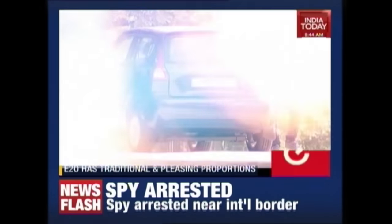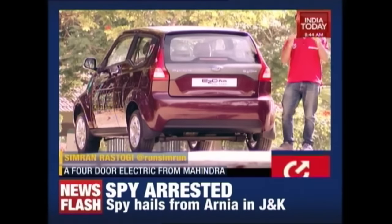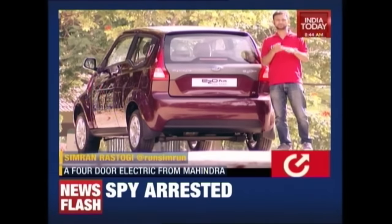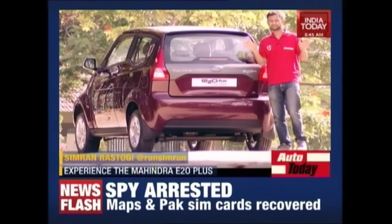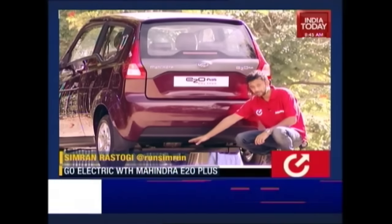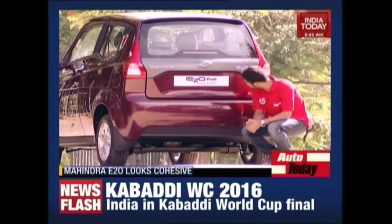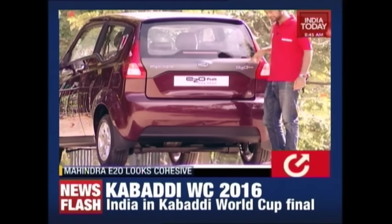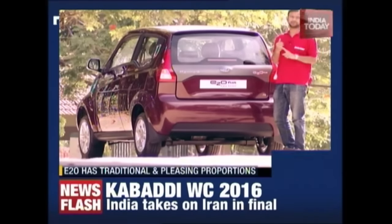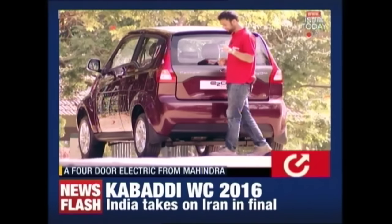We've got something special for you on the Auto Today show this time around. Special not because of its performance or horsepower or torque or any of those things. This is a car that has no tailpipe, and that's because it's electric. This is the Mahindra E2O Plus with zero tailpipe emissions, obviously. But that's not the biggest thing about this car.